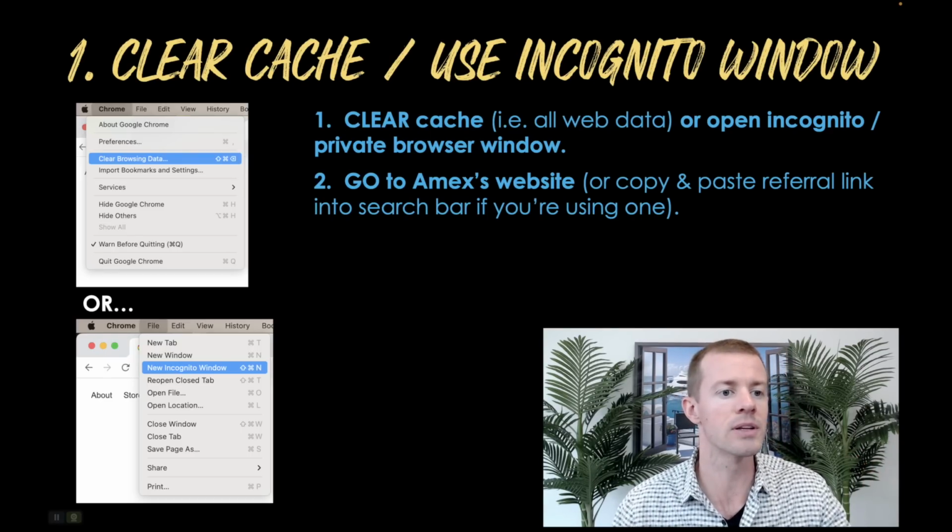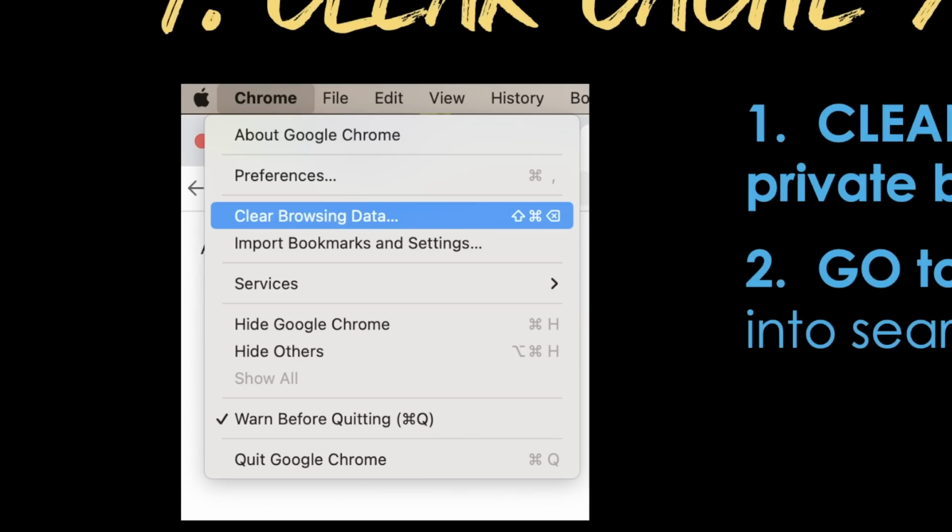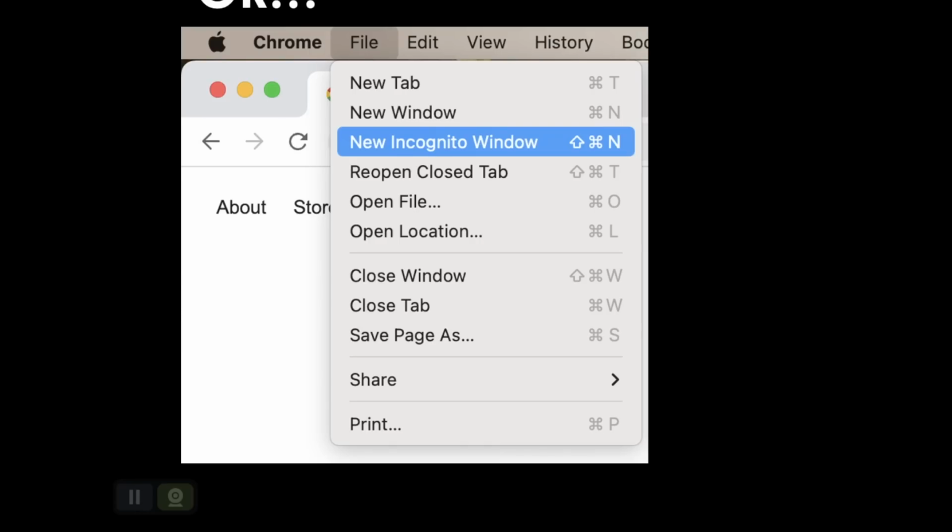So here are a couple examples from Google Chrome. Number one, on the top, you go to the Chrome icon or Chrome menu tab, then go to clear browsing data. This is on a Mac, by the way. It might look a little different on a PC. Or you can just go to File, Open a new incognito window. If you use Safari, that will be called a private window.